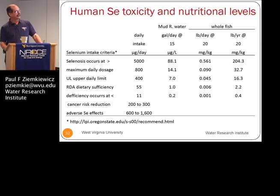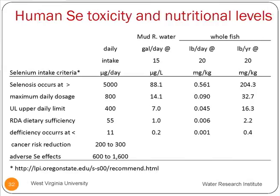Cancer risk reduction, according to the theorists, we think that the antioxidant properties are very significant with selenium. They like to see 200 to 300. And 300 plus 100, which is about what a healthy diet ought to give you every day, gives you this 400 number here, this UL limit. So that's all worked into that calculation. And then you start getting adverse selenium effects in humans between 600 and 1600 micrograms per day.